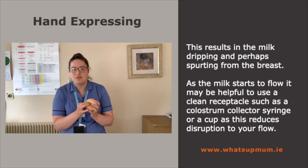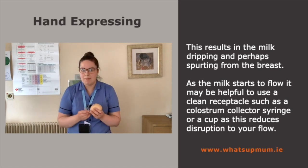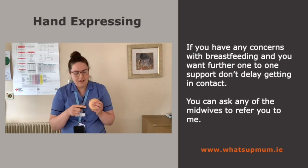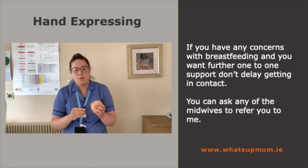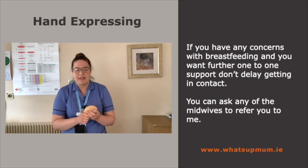As the milk starts to flow, it may be useful to use a clean receptacle such as a colostrum collecting syringe or a cup, as this reduces disruption to your flow. If you have any concerns about breastfeeding and you want further one-to-one support, don't delay getting in contact. You can ask any of the midwives to refer you to me.